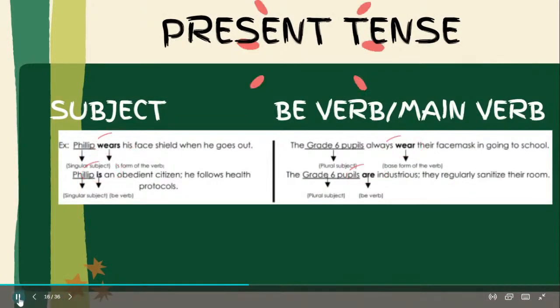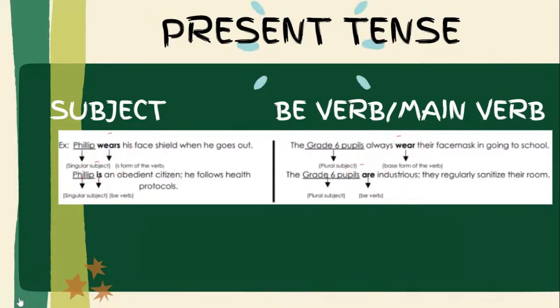Now, we have here another example. For present tense, we have Philip wears his face shield when he goes out. So we use the verb wears. But if we have a plural subject, we call it, the grade 6 pupils always wear their face mask in going to school. So because the grade 6 pupils is a plural subject, we don't need to use s for wear. Another example, Philip is an obedient citizen. He follows health protocols.